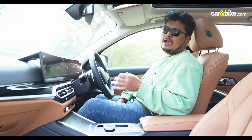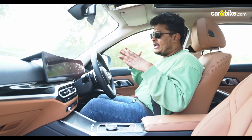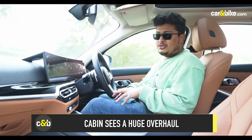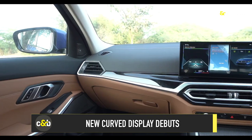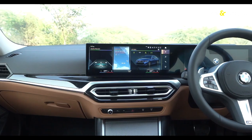Now, the biggest issue I had with the previous generation of the 3 Series was that it did not have a very premium looking cabin. So now with the 2023 avatar, BMW has made sure that you get this huge display that is very similar to what we've seen on the flagship electric SUV of BMW, as well as on the 7 Series.